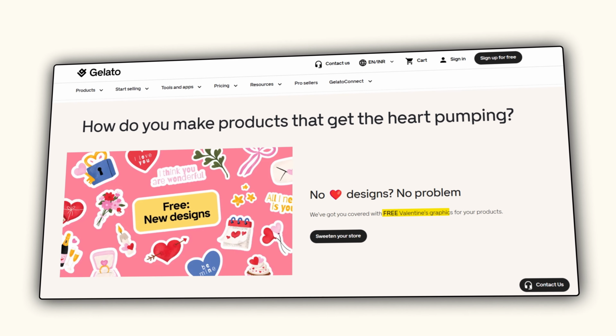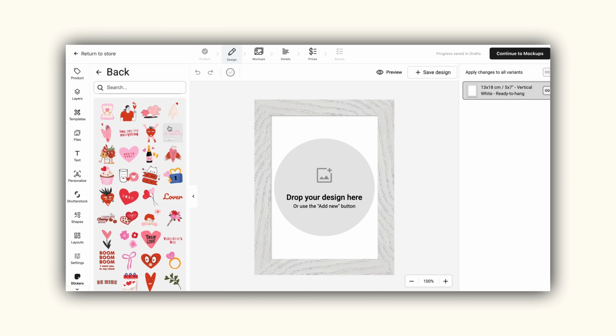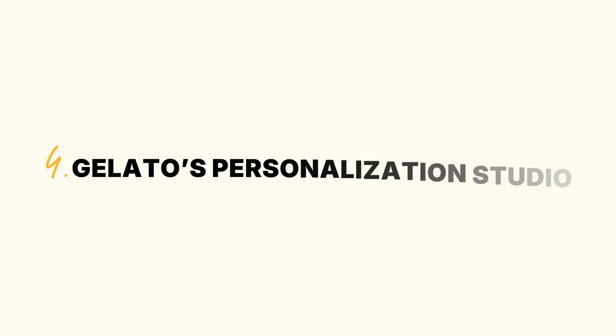design. And the best part is Gelato has free Valentine's Day graphics that you can use to easily create products. So not only do you have inspiration from other stores, but you also have preset graphics that are proven to work and sell. So you can try them out by logging onto your Gelato account, link your Etsy or Shopify store, and then adding a product. You can click on the graphics in the bottom left-hand corner, and you'll have all the Valentine's Day graphics to choose from. This makes it super easy to create something from scratch and start generating sales today.